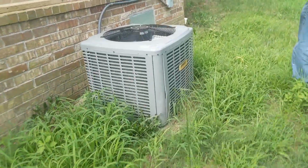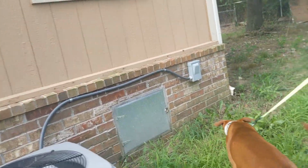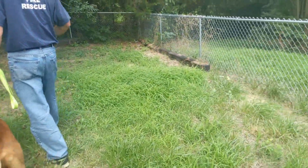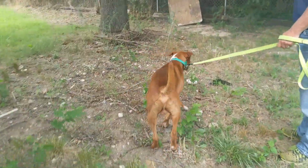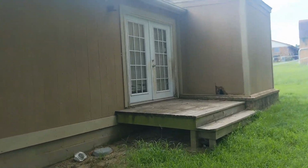It is central heat and air, so that's a plus. Got a good-sized backyard, fenced in for May Day. Yeah. I think the other gate's open. Got some little patio doors.